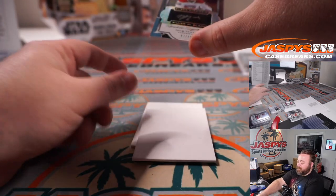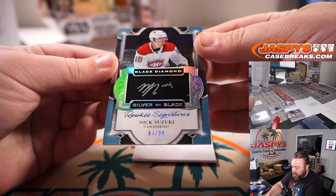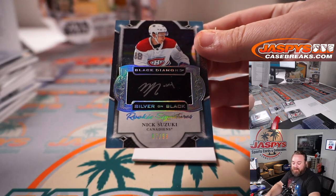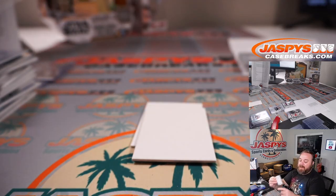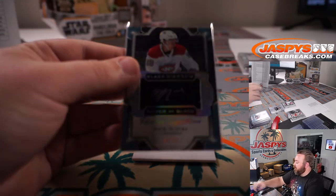And the final hit. Nick Suzuki, Black Diamond, Rookie Signatures, Silver on Black for the Canadiens, 87 out of 99. Chris Maxwell and Montreal. Very nice finish there.